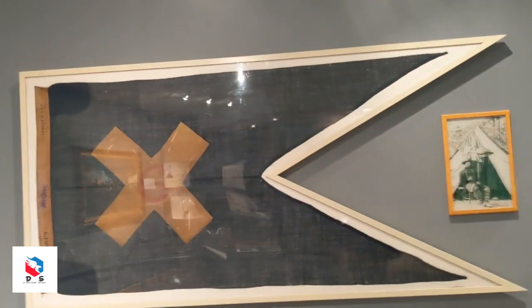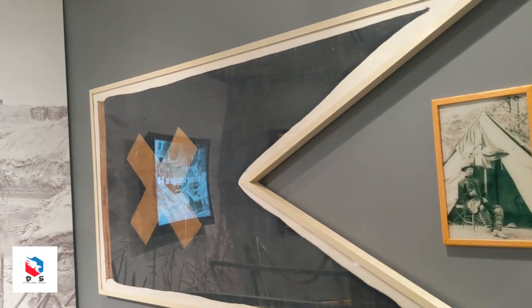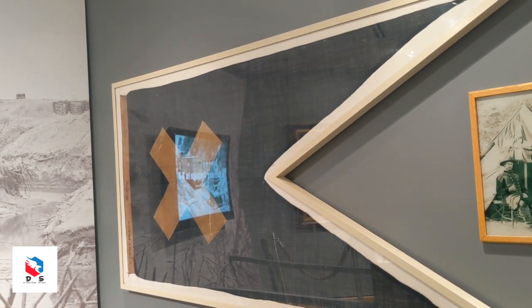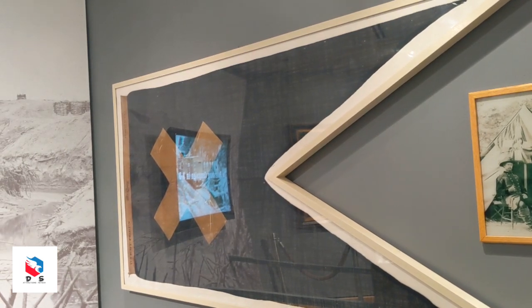And then here, this is the headquarters flag of the U.S. 6th Army Corps, which was under the command of Major General Horatio G. Wright.